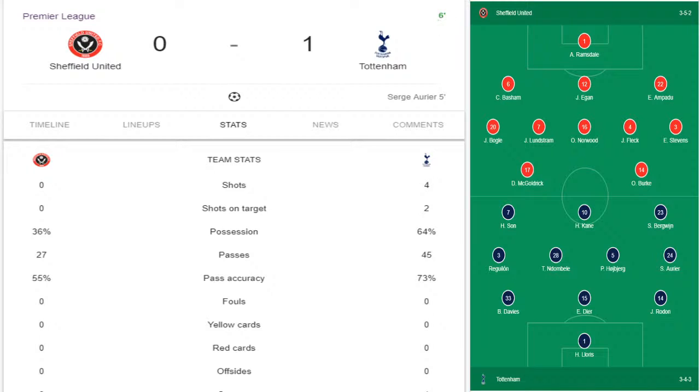Spurs take the lead. And you look at that goal and you think, no wonder Sheffield United are down the bottom of the table. It's poor defending. In fact, it's Aurier, isn't it? It's Aurier. There was a cluster of bodies in there and Aurier got the final decisive touch. Sheffield United 0, Tottenham 1.